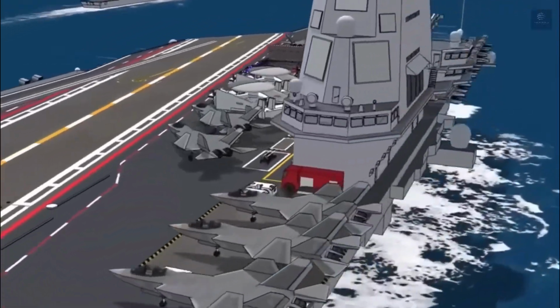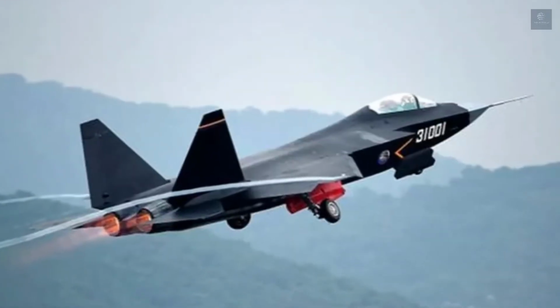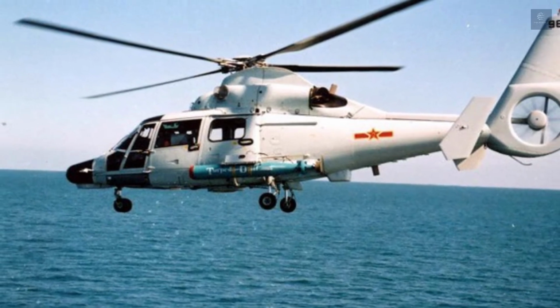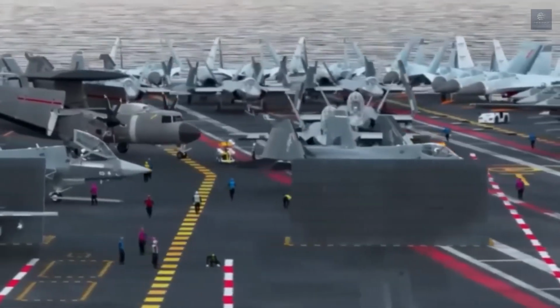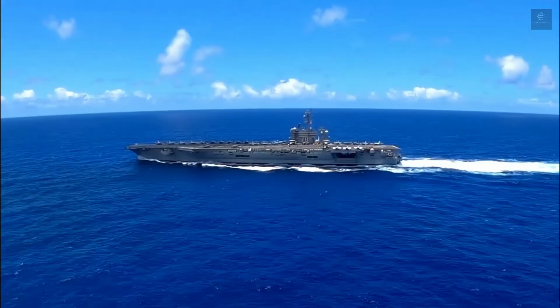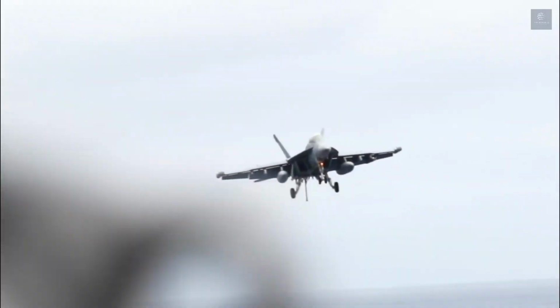The new carrier can likely carry between 48 and 60 aircraft, a combination of FC-31s, KJ-600s, and anti-submarine warfare helicopters. The carrier could carry between 36 and 48 FC-31s. A U.S. Navy Ford-class carrier, by comparison, carries about 74 aircraft, including 44 F/A-18 and F-35 strike fighters.